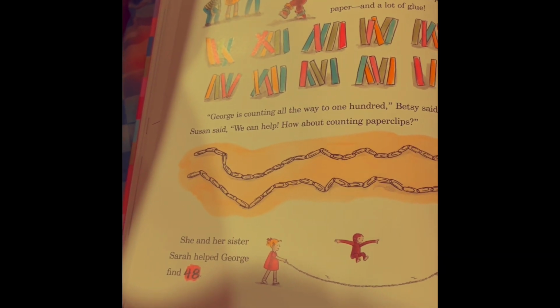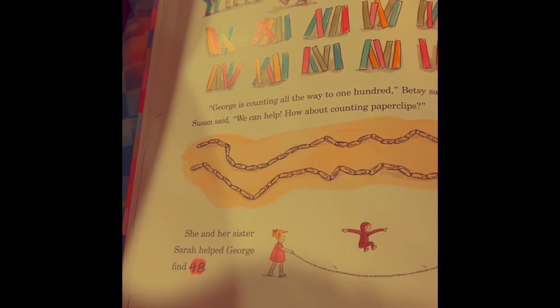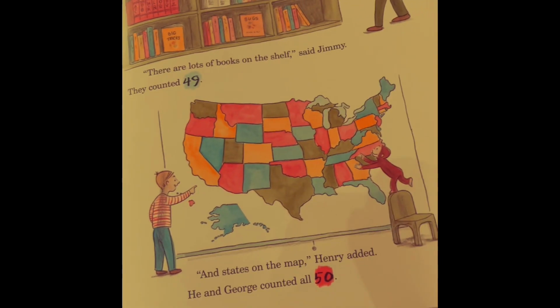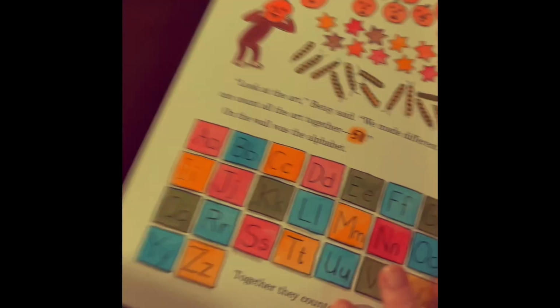"George is counting all the way to 100," Betsy said. Susan said, "We can help. How many paper clips?" She and her sister, Sarah, helped George find 48. "There's lots of books on the shelf," said Jimmy. They counted 49. "And the states on the map," Henry added. He and George counted all 50.